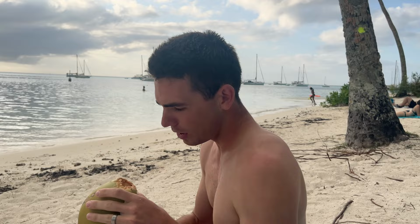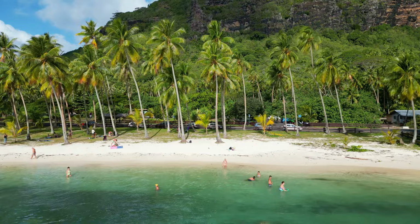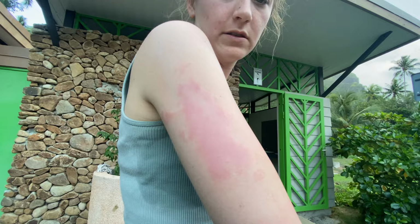The sun's going down as we're leaving the beach. We gotta beat the bugs. This is one bug bite. Also one, also one. Looks like a rash. Yeah, I don't know what's happening to me. When I get mosquito bites, they do end up something like that size. But this arm is just massive.